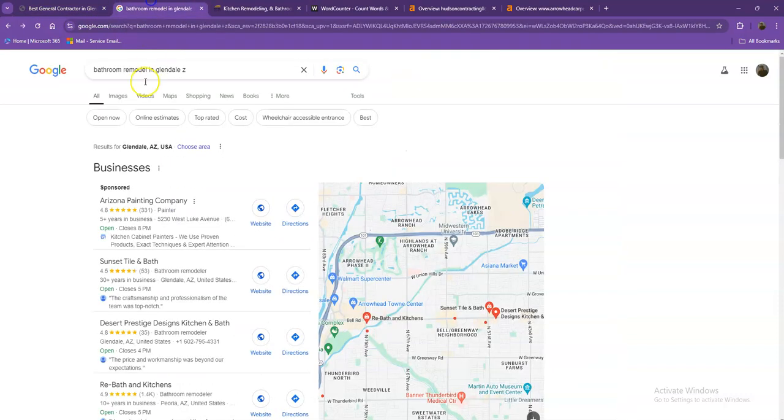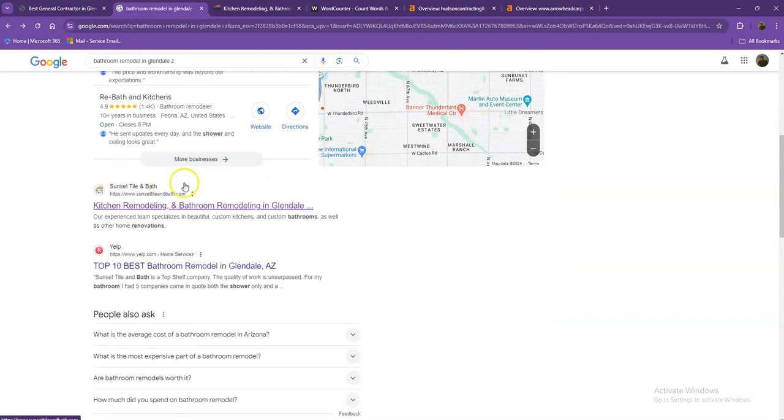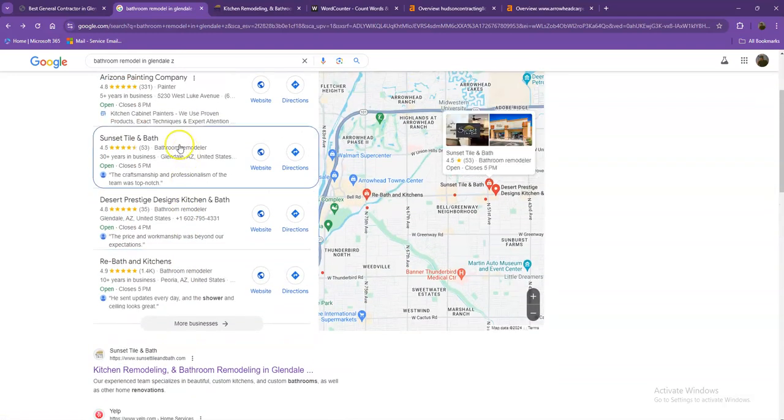So I did a quick search and I used the keyword bathroom remodel in Glendale, Arizona. We'll talk more about the results that we have here. Starting off with the first one, these are what we call the map pack. And of course, this is something where you really would like to be, since these are the ones that get a lot of attention, a lot of traffic, and are easier to find.